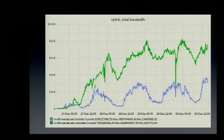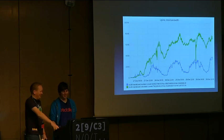I might not bother if we don't hit more than 10 at the next Congress. It's really unacceptable. Yeah, then we just buy VDSL or something and it's enough.